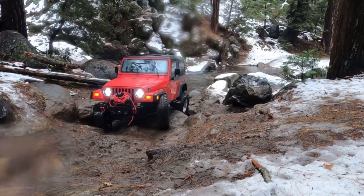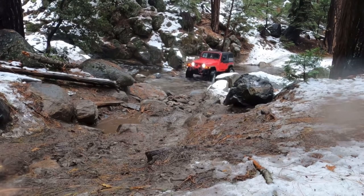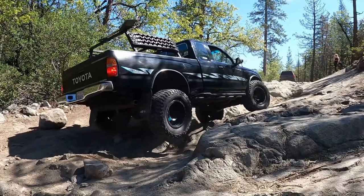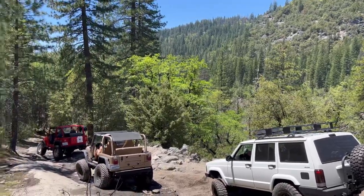Back in December, my son and I took on this trail to find a camping spot. By the time we got to the water crossing, our winch failed and we had to turn back around. Ever since, it's been my calling to complete this trail. However, in the Sierras, the snow is melting and the conditions of the trail have changed.